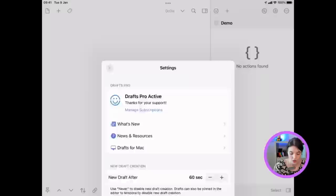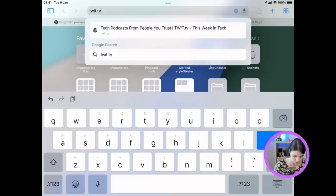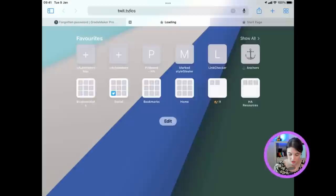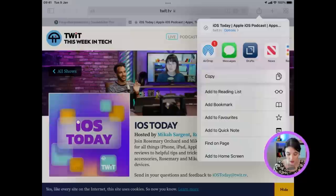And the other thing that you can, of course, do with Drafts is when you go to create a note. So I'll just open Safari here and maybe I'll go to a little website called twit.tv. And then I just open the /iOS section, then there's this great website which has all of our notes on it, Mikah. It's got links to all the apps we talk about. It's amazing. But if I'm sharing this, then in Drafts, what I can do is I can actually not just save it as a new draft.